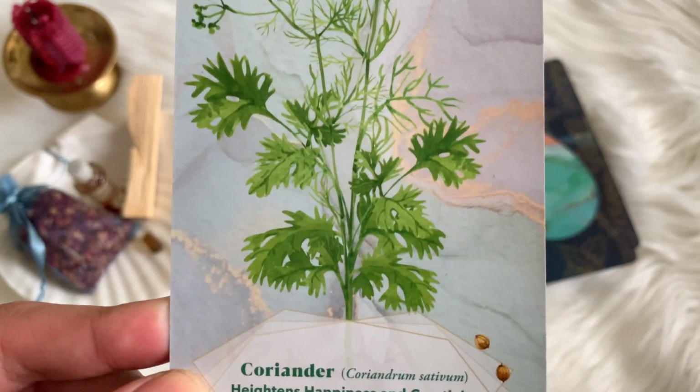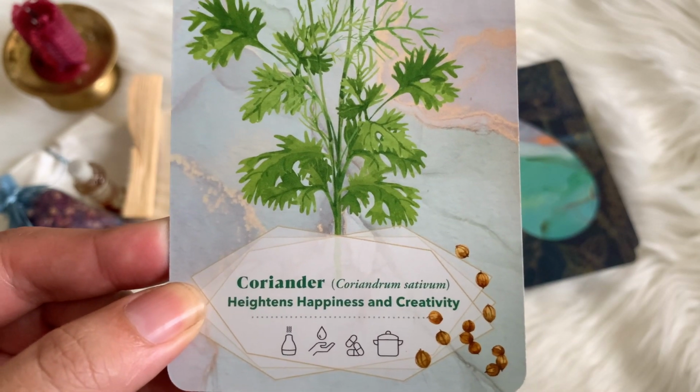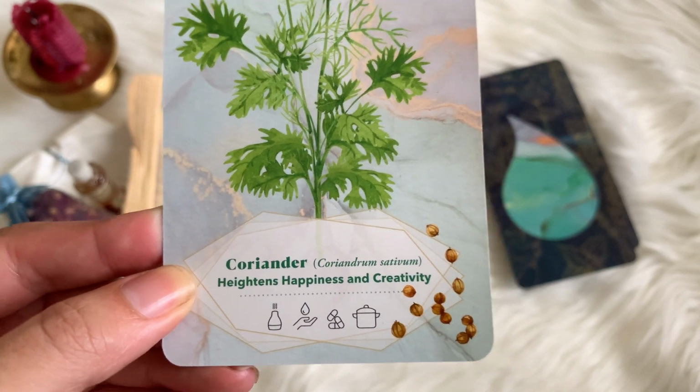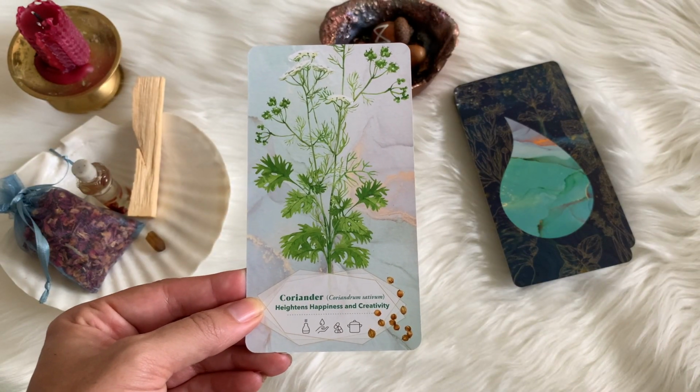So beautiful. We have coriander, heightens happiness and creativity. And looks like you can do all the things with it. You can use it as aromatherapy. You can put it on the skin. You can ingest it. You can use it for cooking. I have used coriander for cooking, actually.